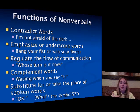It can regulate the flow of communication. In other words, have you ever been in a conversation where you're talking and you see the other person go, and then they stop? That's almost like an unspoken, "I'm ready to say something, but I'm gonna let you continue until you stop to let me get my turn." And so that flow of communication back and forth, even in a classroom, if a professor's lecturing and a student lifts their hand or lifts their head or indicates in some way that they would like their turn, that's a regulation of the flow of communication.